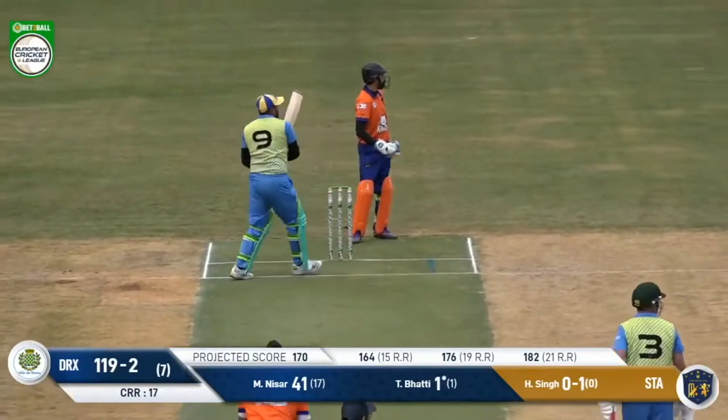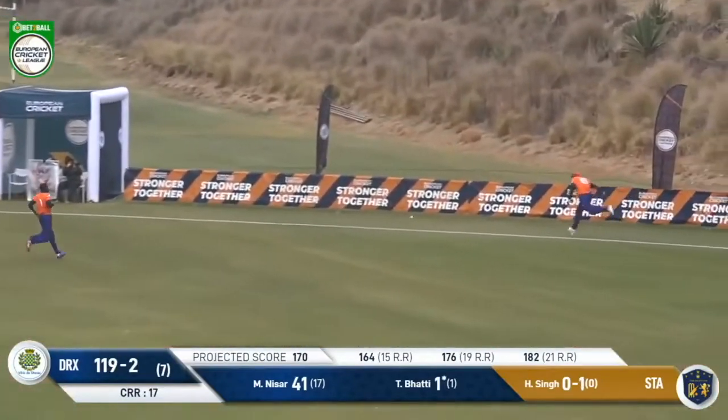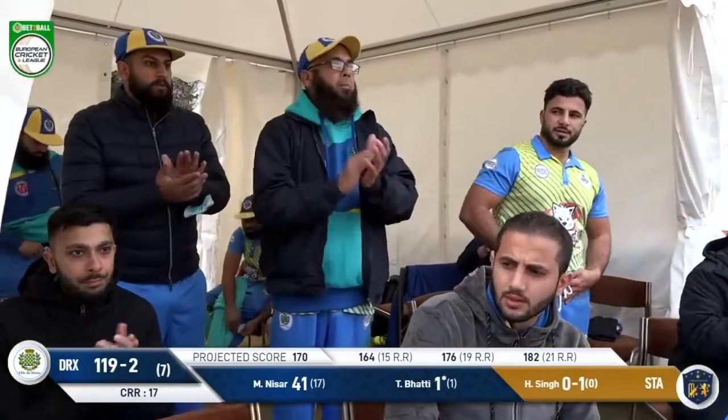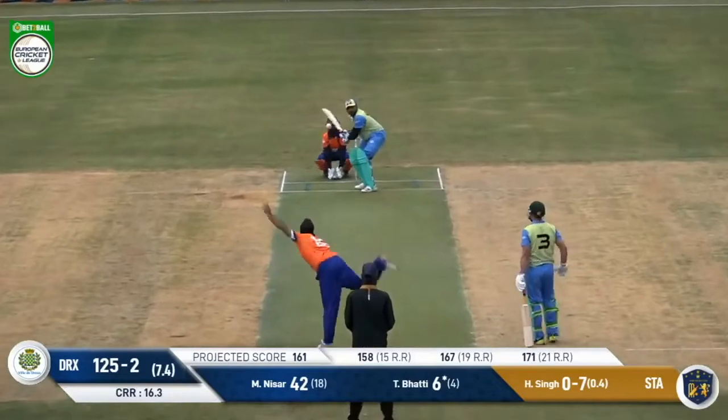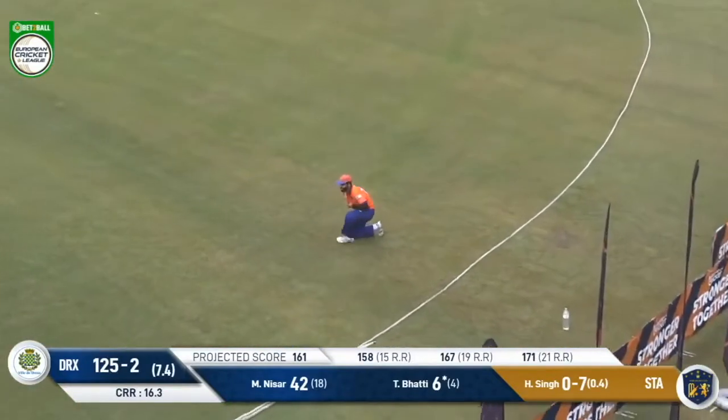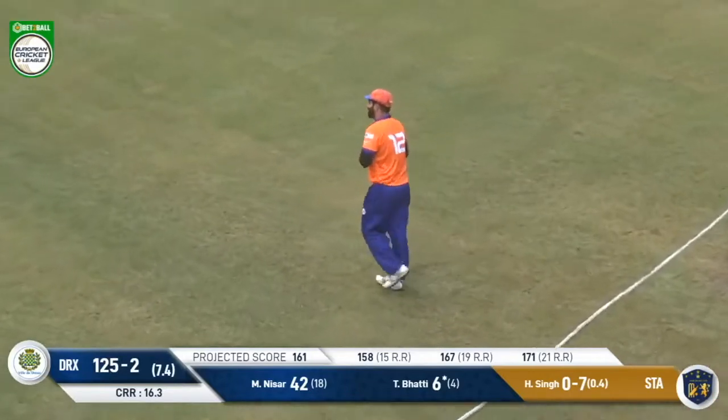A hyper-aggressive batter would find a little bit different to play, but there's no problems this time as Bharti gets his first boundary. This one's in the air. And it's taken.